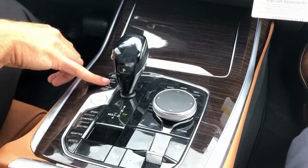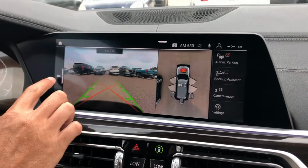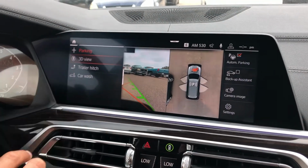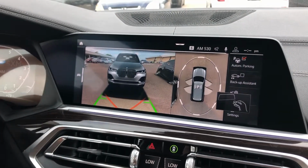So we're going to go ahead and hit our parking assistance button here. It's going to bring up our parking display. If I pull my menu from the left here, you're going to see a few options. First one I'll go ahead and do is hit 3D view. This allows you to get a 3D view of your car.